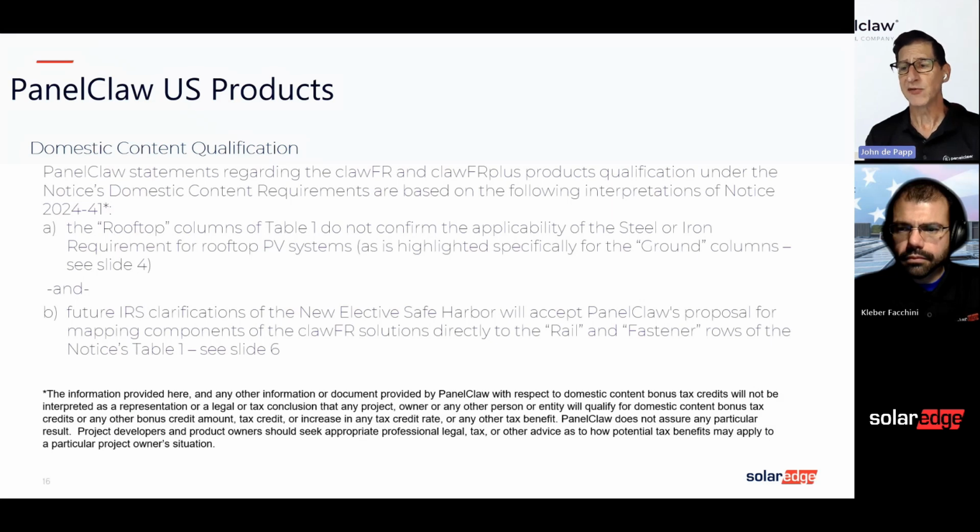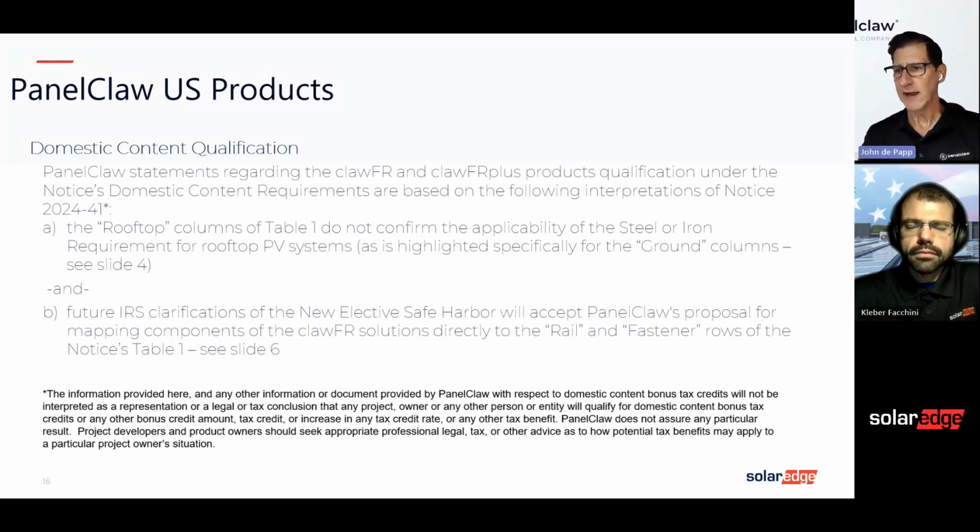Let's discuss how C&I rooftop racking from PanelClaw qualifies as domestic content using the elective safe harbor table in Notice 2024-41. The table has some ambiguity that allows for different interpretations. For example, there is no definition for what a fastener or a rail is for the column labeled trackers and non-steel rooftop racking. The non-steel row label is also ambiguous since there is no steel and iron exclusion for rooftop string or MLPE as there is for the ground mount columns.